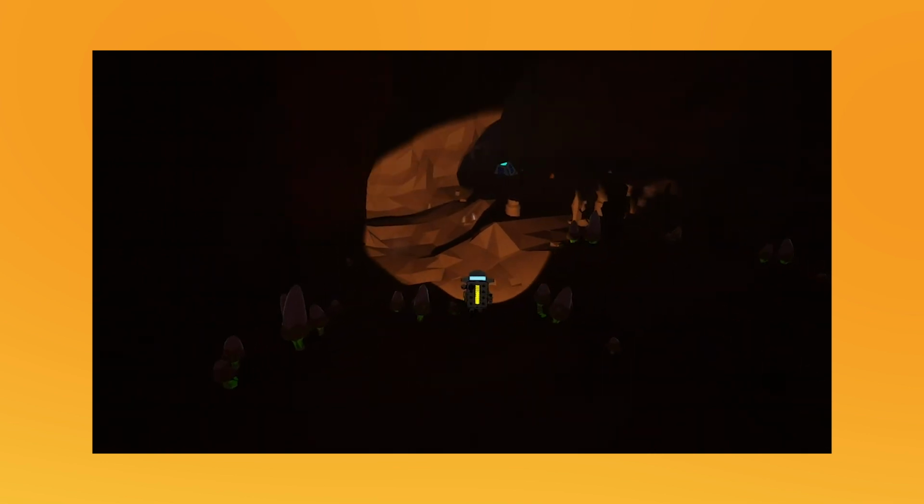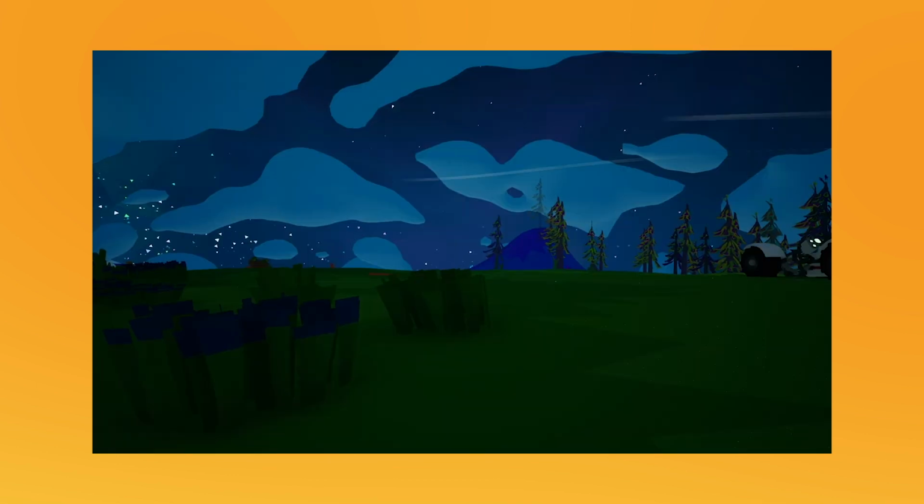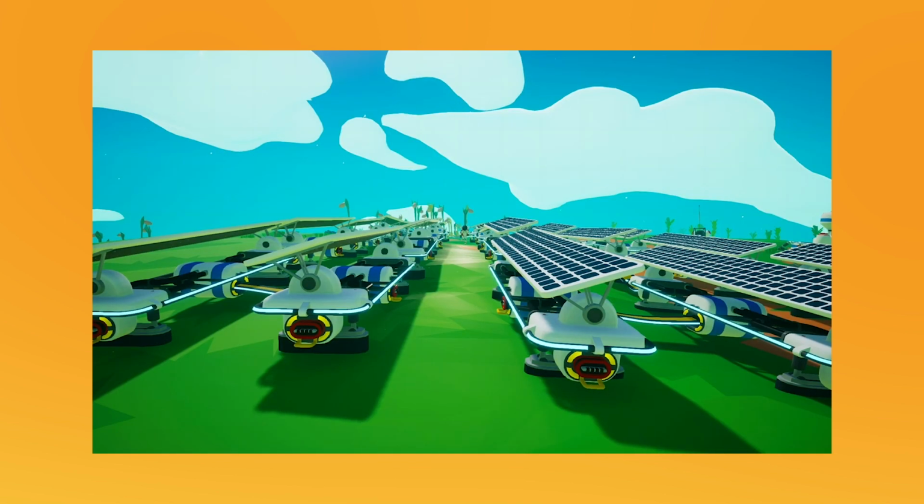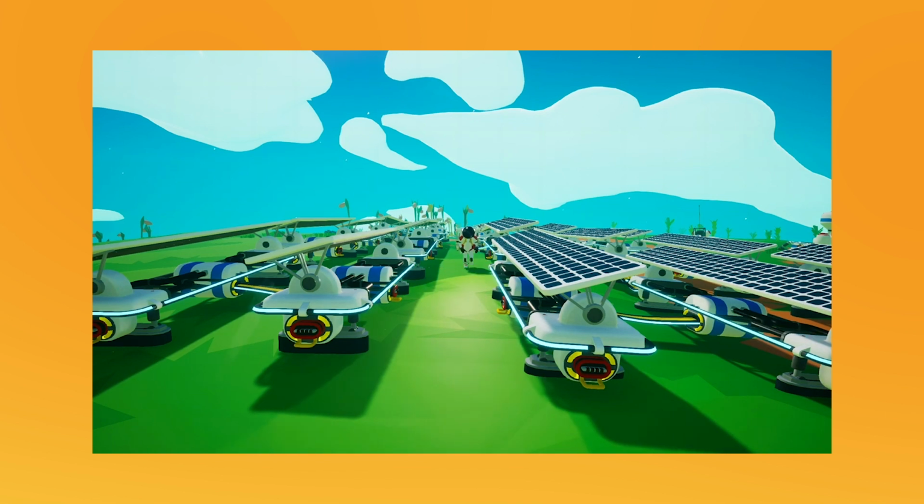Astroneer was released in December 2016 to Steam Early Access and Xbox Game Preview. In the game, players explore a planet's surface and manipulate its terrain, seeking resources to construct technology like 3D printers, research units, rovers, shuttles, and energy generators like solar panels.